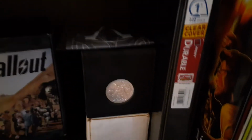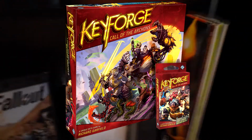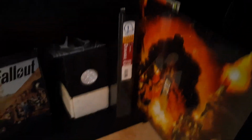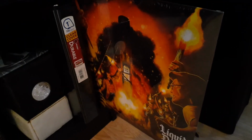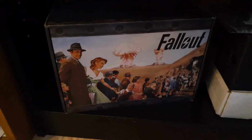And then down here, some Keyforge. I got decks of Keyforge cards if anyone plays that. Oh, yes. And then my special ordered Liquid Death vinyl record, Greatest Hates. Look it up if you're curious. And this is where some of my Fallout stuff came from.